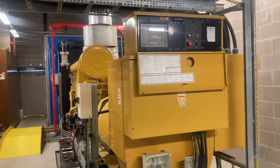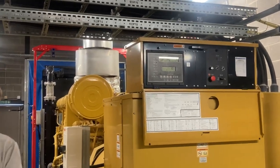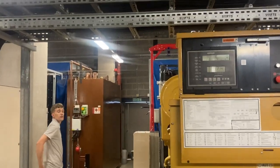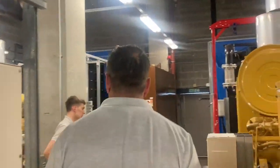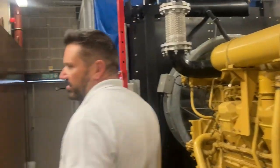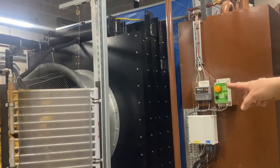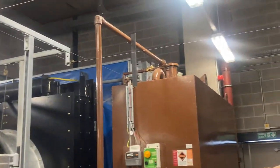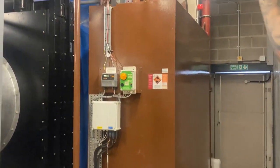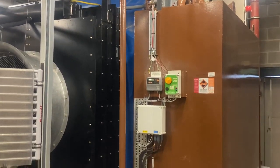Diesel generators then? So these run off diesel, yeah. So light oil, red diesel. So you go around in here, look, you'll see. So V16, radiator, air cooling, day tank, that's the oil tank for your day tank. Outside, bulk storage tanks, 120,000 litres, that pump up into these.